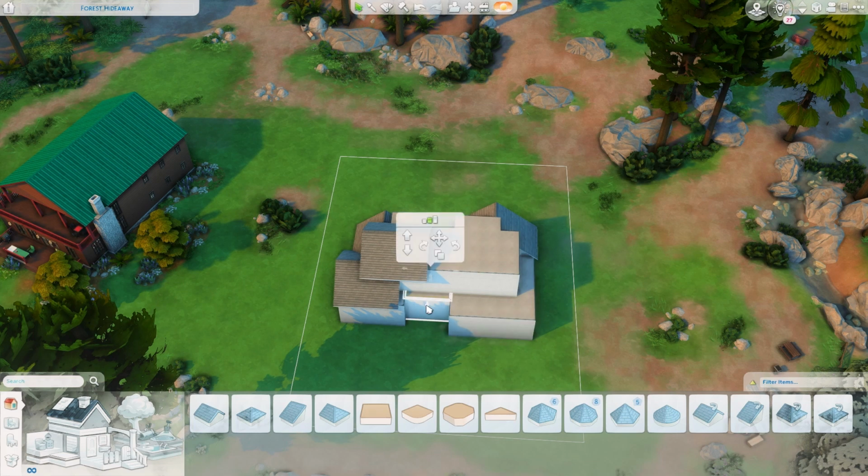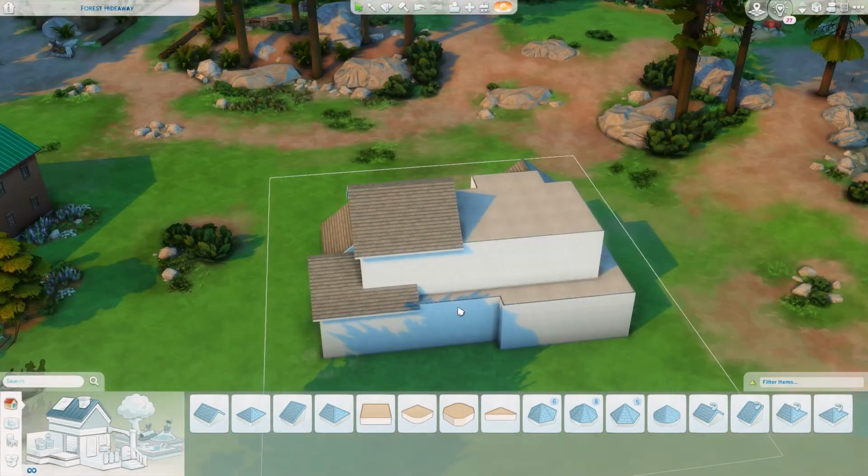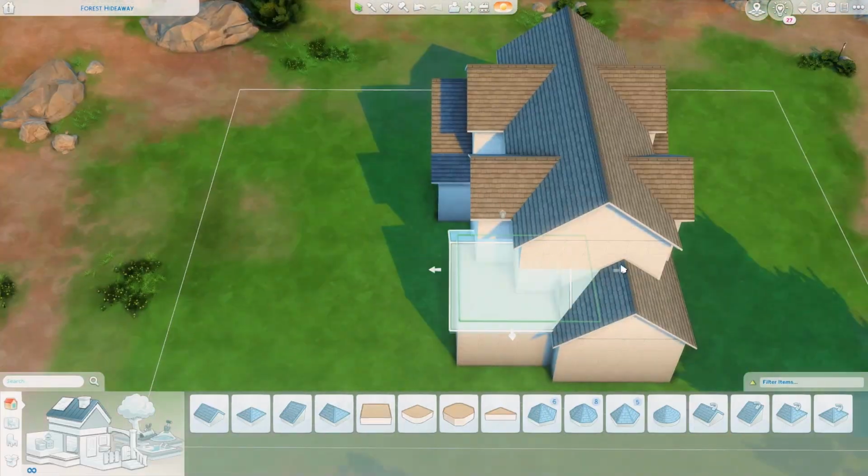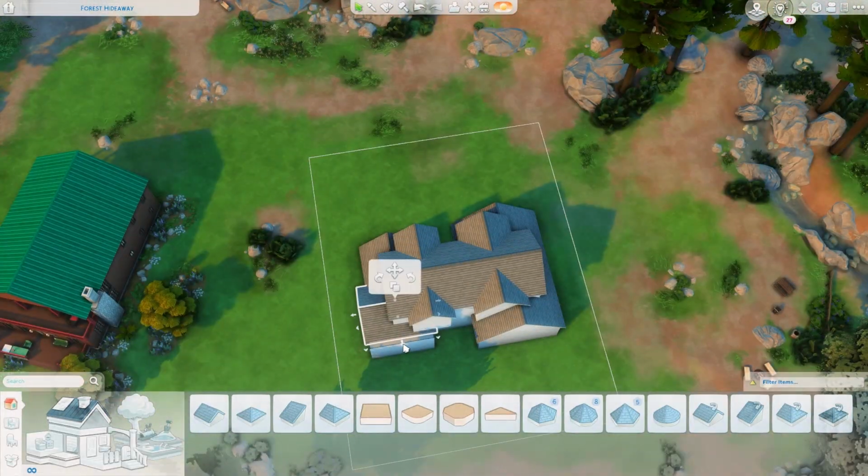In today's video, we are building again. This time I decided to make this rustic modern cabin. I built this in Granite Falls on a 40 by 30 lot.